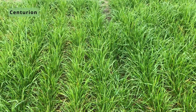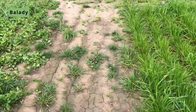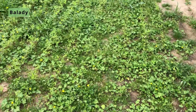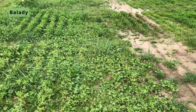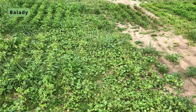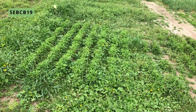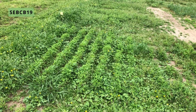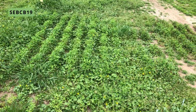This is Centurion ryegrass. Here's Ballady Berseem, and again, this is that kind of wet area where things don't look so great. Behind it is SEBCB19, and that definitely looks better than the Ballady.